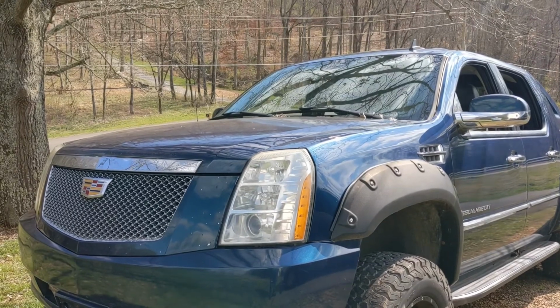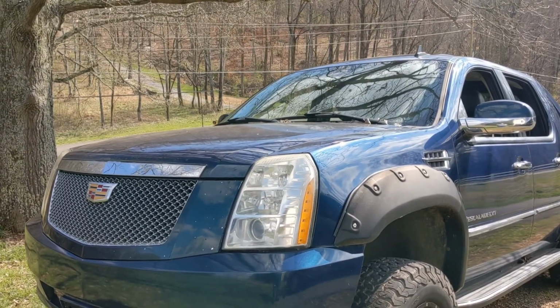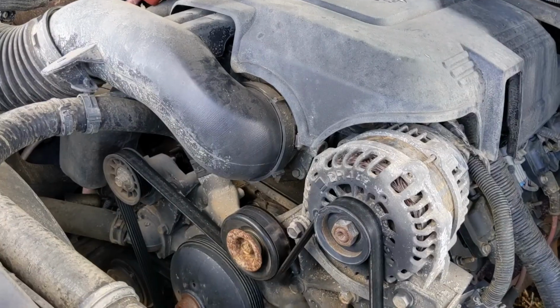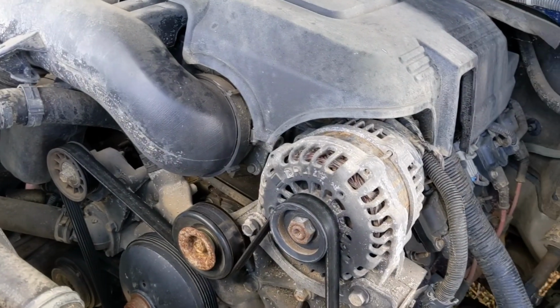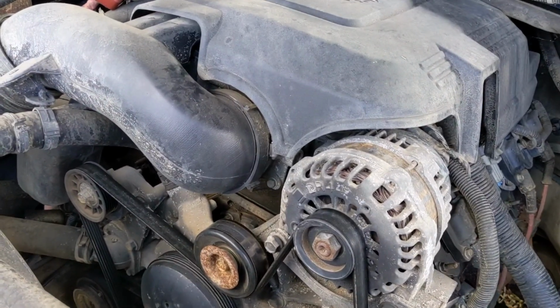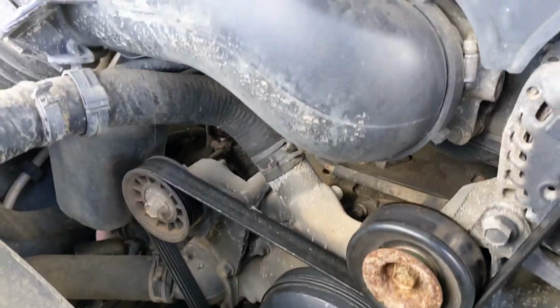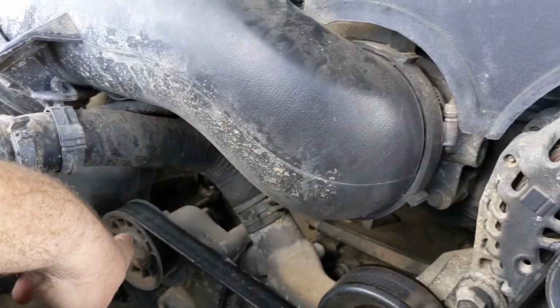But I'm going to pop this hood, and we're going to look at this alternator, and hopefully I got the right one. I'm going to show y'all what I'm going to do, and then I'm just going to do it, because I can't figure out how to get a camera mount set up so y'all can see this because of the height of this truck. It's not terribly high. It's just too high for what I've got.